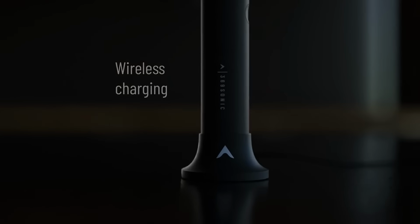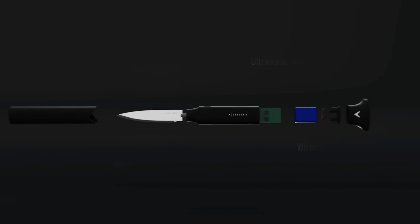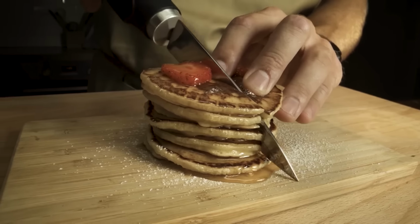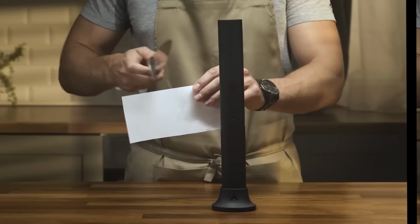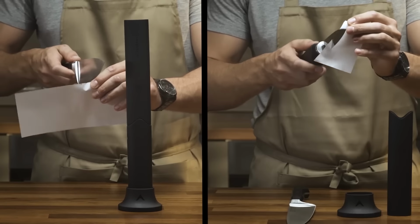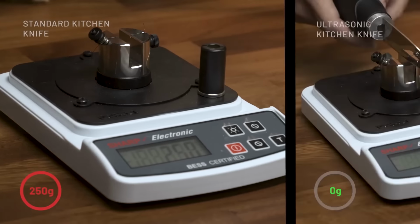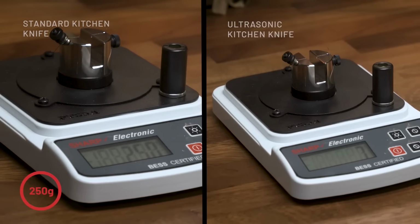A full charge of this innovative tool lasts for 50 minutes, and if you forget to charge it, you can still use it as a regular knife. The company even developed a smartphone app that provides details such as the knife's internal temperature. This unique kitchen tool is priced at $296.